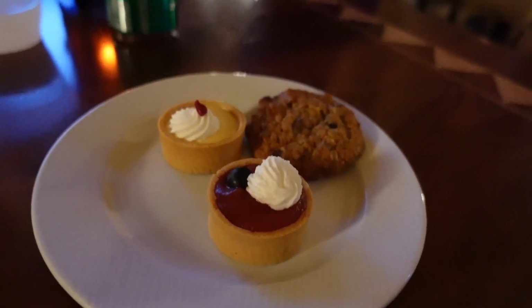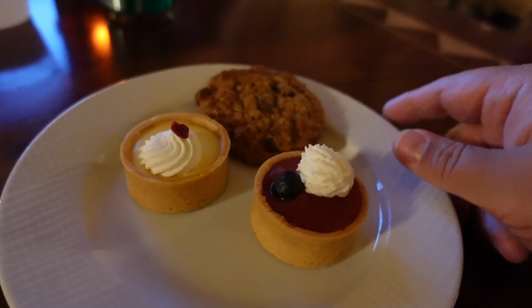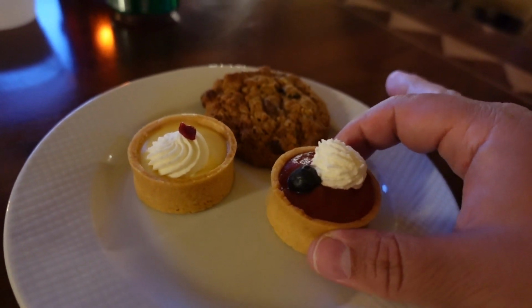All right, so we got passion fruit tart, berry tart, and the oatmeal raisin cookie. Let's try this berry tart first. Very good. It's actually not overly sweet. It's more like a custard on the inside. If you like berries, it's not too strong on the berries. It's almost like a raspberry puree.